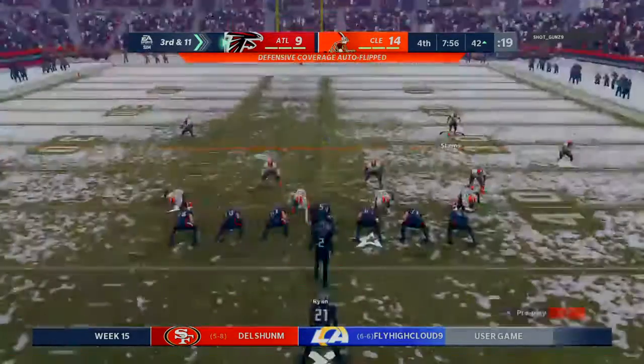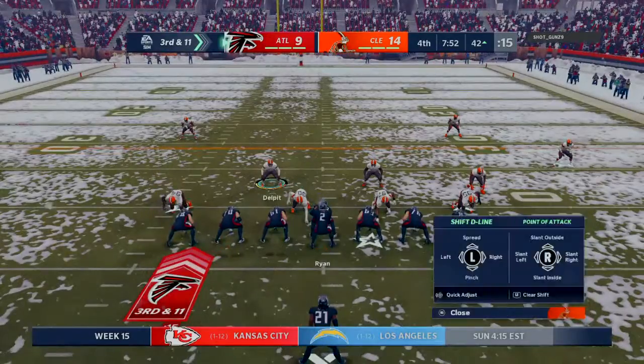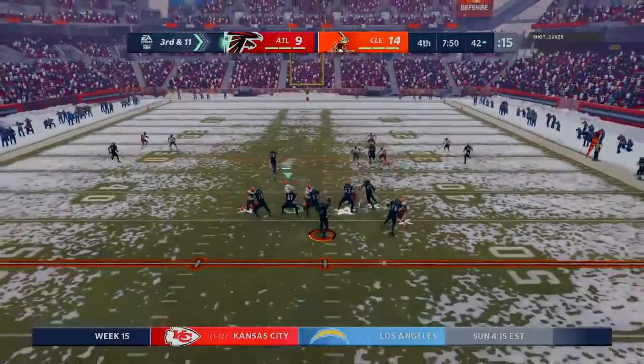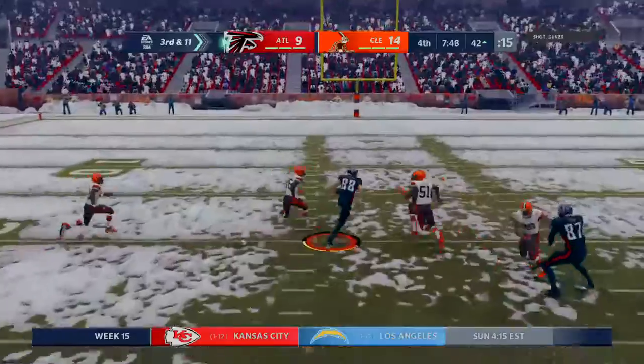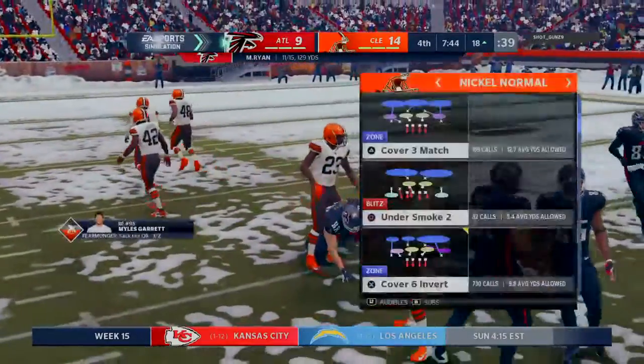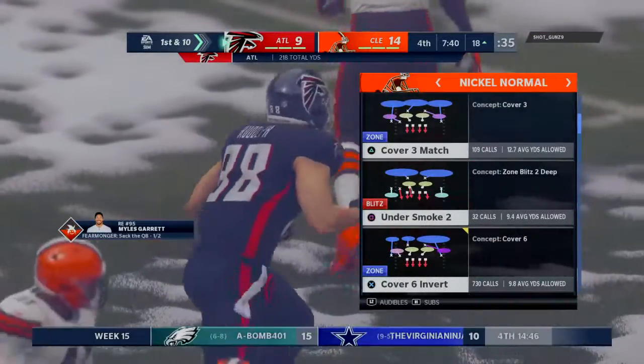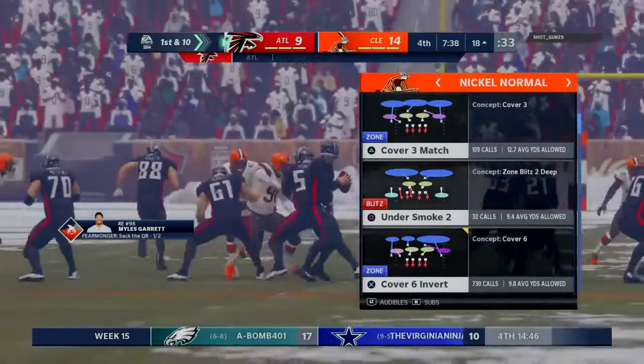And this 3rd down looking very tough after the holding penalty. 3rd and long. Ryan. And he's got Kyle Rudolph. And they're going to have another first down as he's going to be tackled at the Browns' 18. Excellent play there on 3rd down. Give him 25 yards.